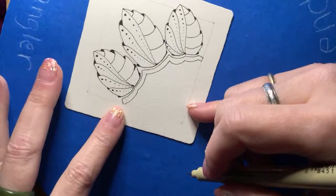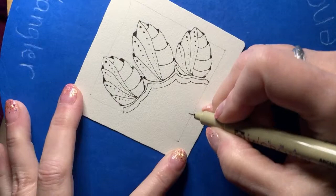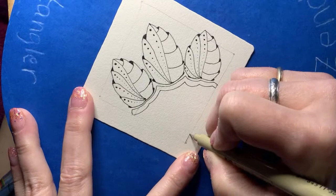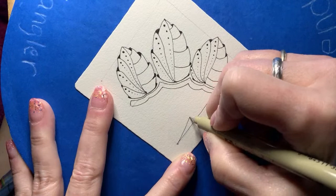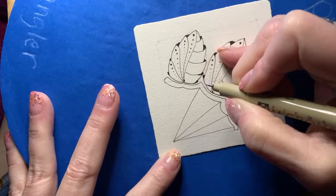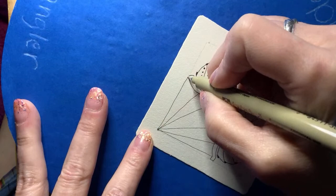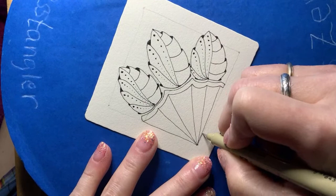So now what I'm going to do is I'm going to attach each of these little points, these little dips, with the point down here. Okay, so I'm going to, and I don't know about the sides yet, I haven't decided, so I'm going to start like that. I'm shifting my tile so that I can have a nice relaxed hand as I draw. I think I'm going to attach this one like this. I'm going to go ahead and attach this one. Now, what to do?